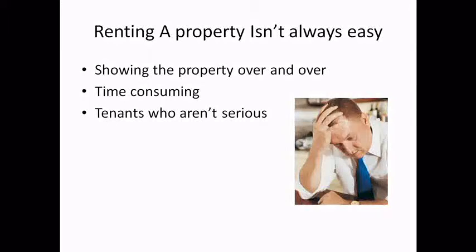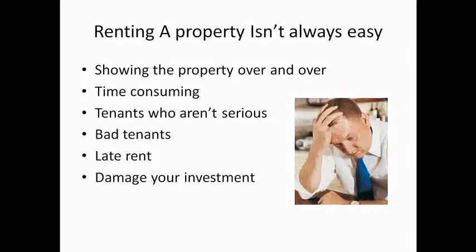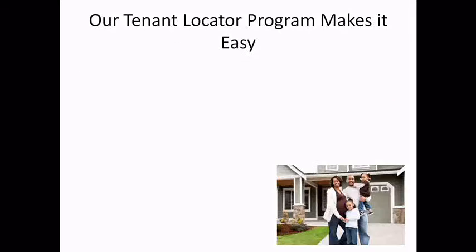You're also going to deal with tenants who aren't serious. Phone calls and email messages from people who are looking for relatives or people who just aren't qualified or ready to move in. Of course, you have to deal with bad tenants. Sometimes people put in tenants that damage the property, or tenants that are late on rent or actually never pay. And it can be extremely expensive to fix up your investment if they damaged it, and also extremely expensive and time consuming to get them out of there if they stop paying rent.